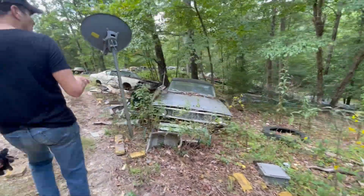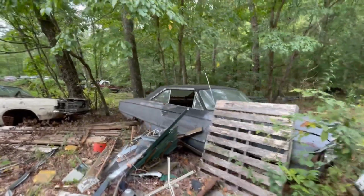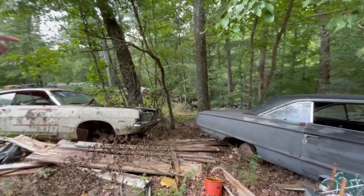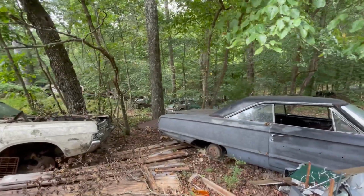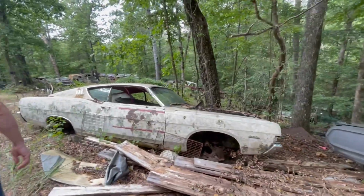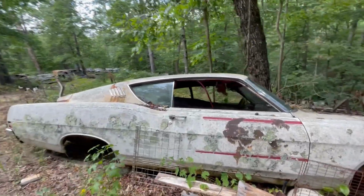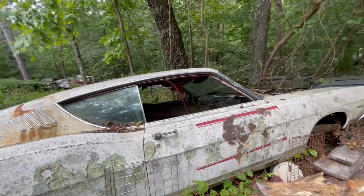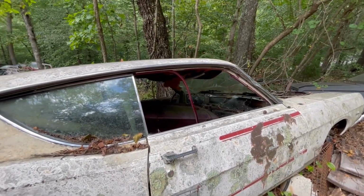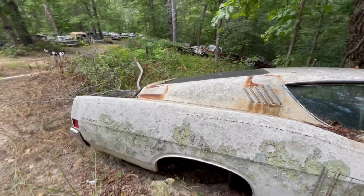64 Galaxy. Another fastback Ford here. Oh wow. Look at the Rambler back there. That's a '64 Rambler. The green one. Yeah. Wow. So between this one and the one out front, you could make a really good car. They're even the same color.